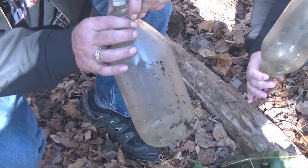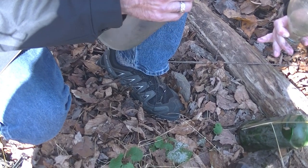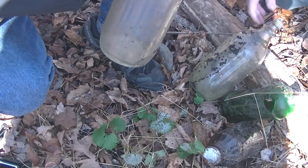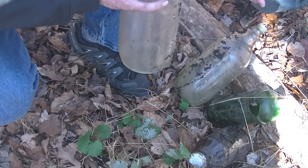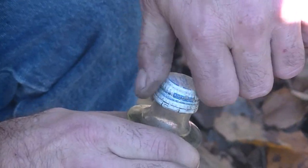I think it might be a little bit flat. The funny thing is it's still sealed. I can't see the tape. Really? That seal's broken. Oh, it is broken. Yeah, you're right. It is broken. I think there's water in here.